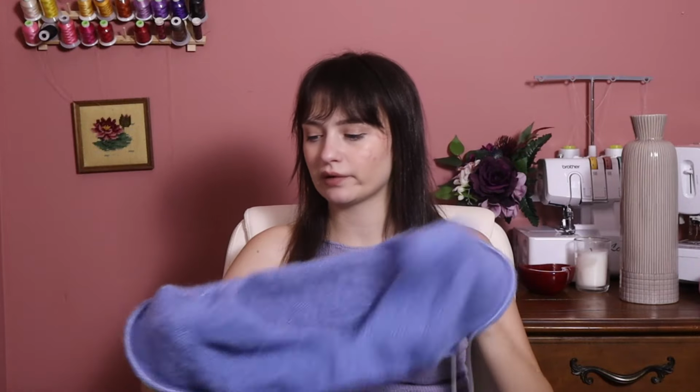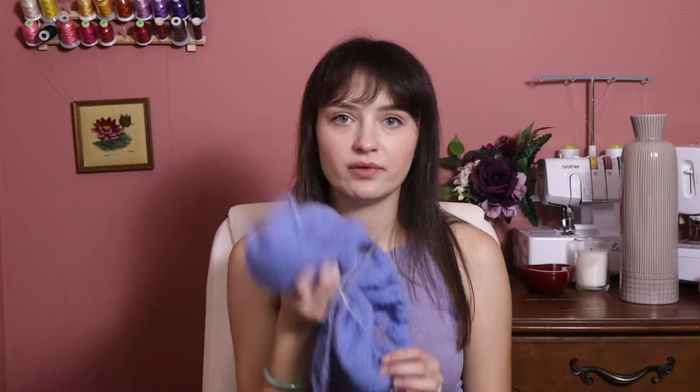But like I said, I really like working with this yarn. It's really enjoyable to knit with. It's so pretty and soft. So that's what is propelling me to keep knitting this. But yes, that is my Cumulus Blouse WIP.